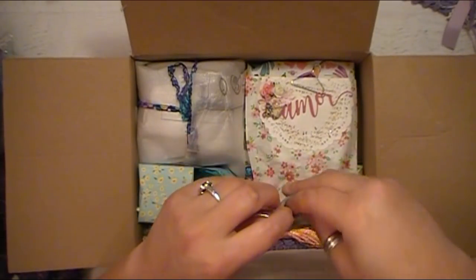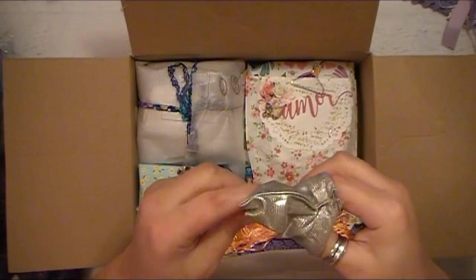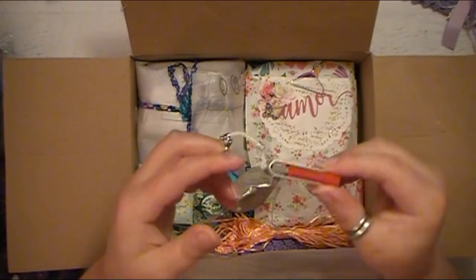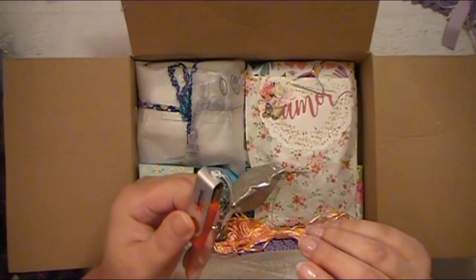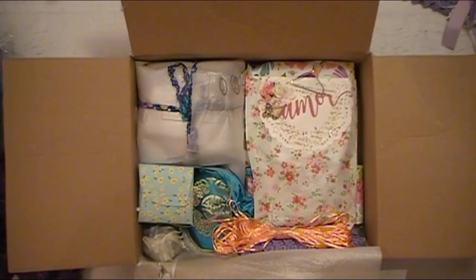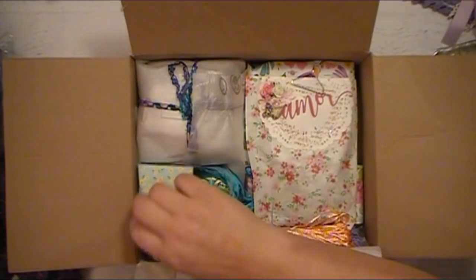Let's see what's in here. It's like Christmas. Yeah, it's a thumb drive. Kateri, I am curious now. As soon as I finish this video, I'm going to put this in my laptop and see what's on here. So thank you. That's kind of a fun little mystery item there. That's awesome. Okay, let's go for this.